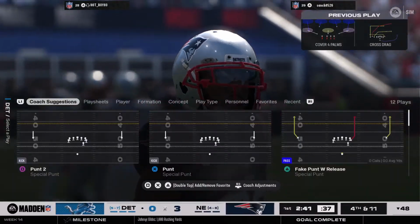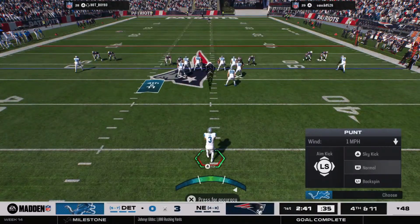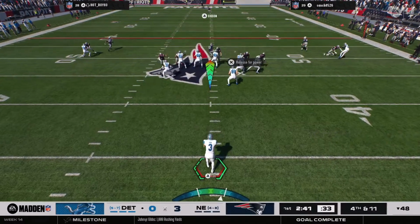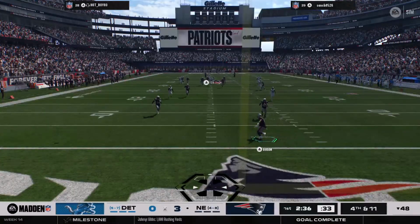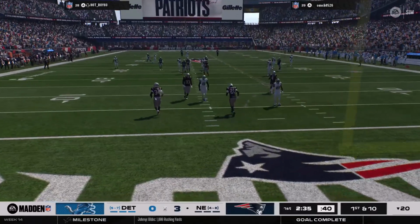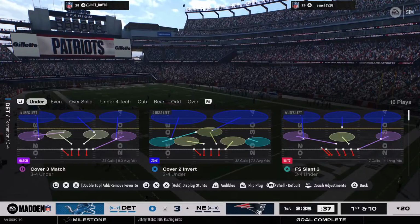Out in front of him, that one falls incomplete. And Mitchell, the intended target. And it's going to lead to fourth down. And he didn't get the check he was hoping for in that one. That goes into the end zone, and it's a touchback.